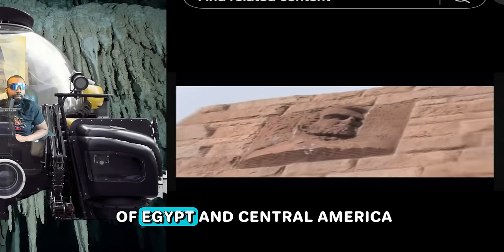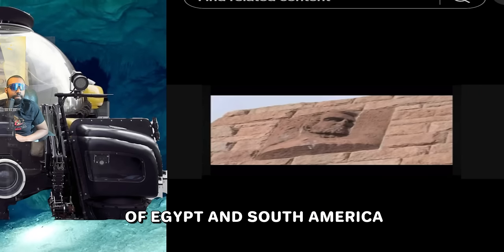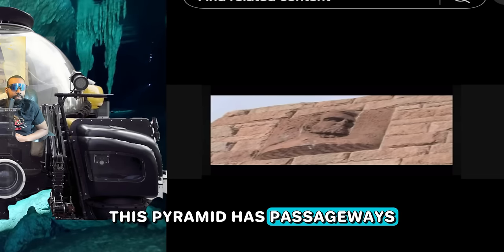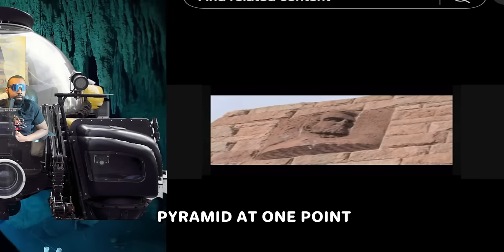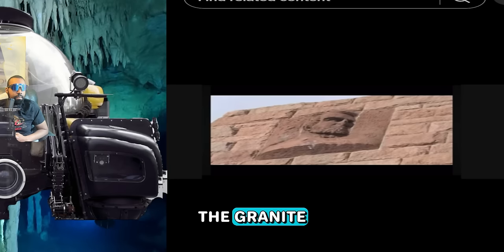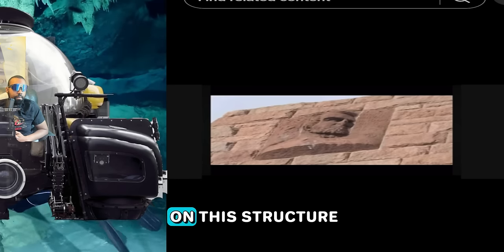And like the pyramids of Egypt and Central America, Ames Monument also contains passageways and hollow spaces. Just like the pyramids of Egypt and South America, this pyramid has passageways to enter, which further lets me know someone stayed in this pyramid at one point in time. And the face on this monument, the granite, does not match the original granite, which further lets me know that face was put on this structure. Let's keep going.